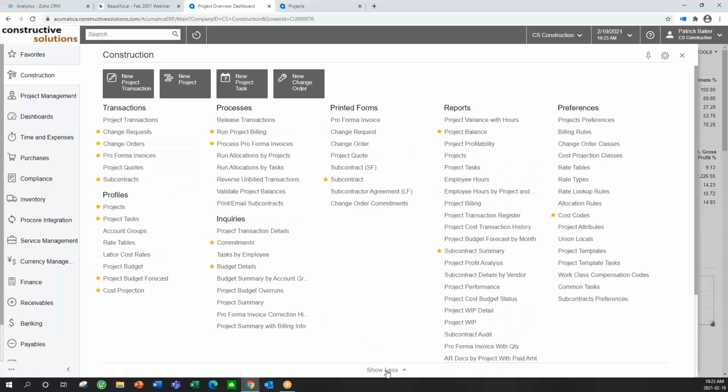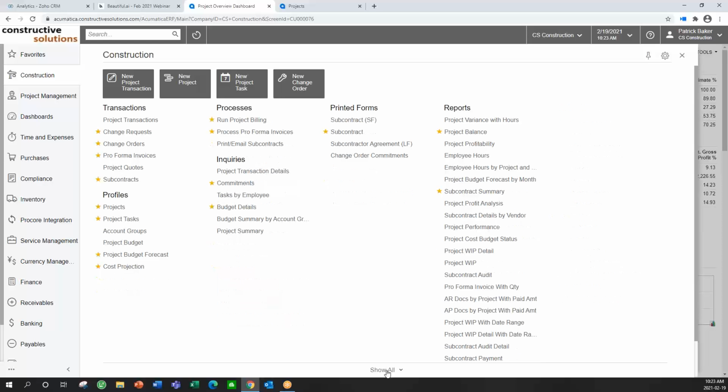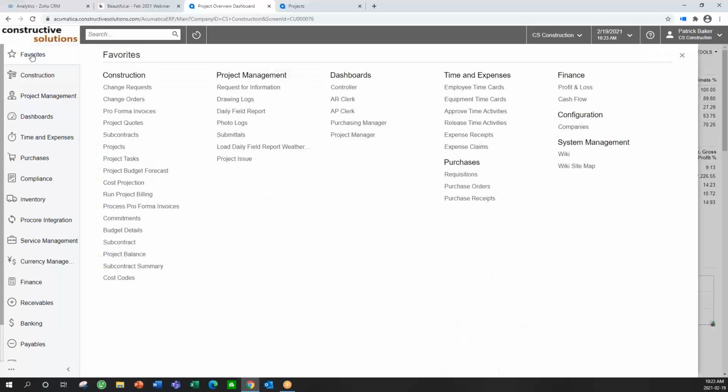Within here, I can look at a whole menu, which is showing me everything that's within construction, or I can have quick reference menus, so I can define which I want to see at a glance. I can create tiles for any of the tasks that I perform on an ongoing basis. You'll note that some of these have a yellow star beside them. By identifying and highlighting that as a favorite, it automatically comes up into my favorites. So in favorites, these are common tasks that my persona, Patrick Baker, uses on an ongoing basis. And again, I've set up my favorites because these are the areas within the software from all of the different work groups that I like to cover off.